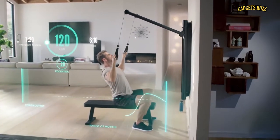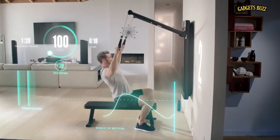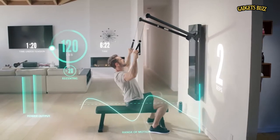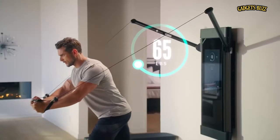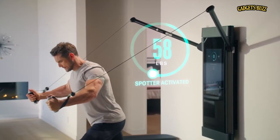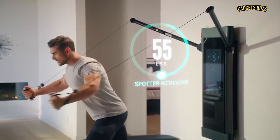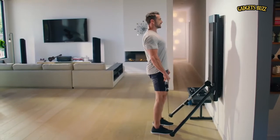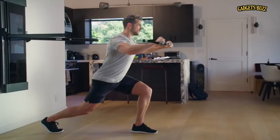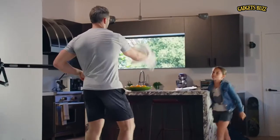Advanced intelligence monitors the quality of every rep, adapts guidance, and measures your progress in real time. TONAL sensors can even detect when you're struggling and spot you to help finish the set. TONAL is unlike any fitness equipment before. An entire gym and personal trainer on demand in the convenience of your home.